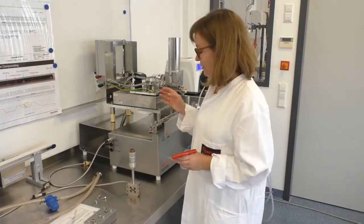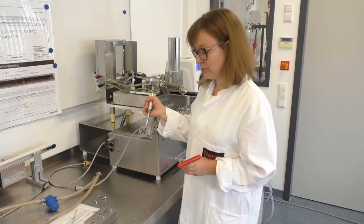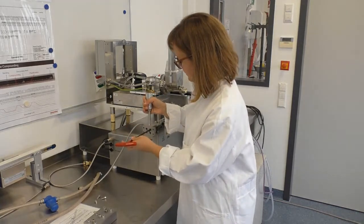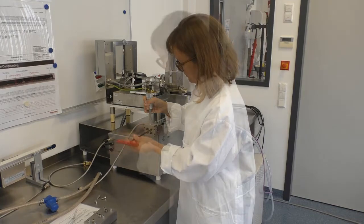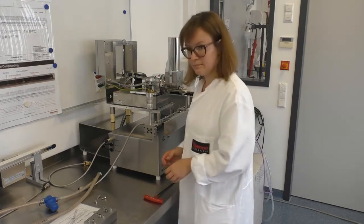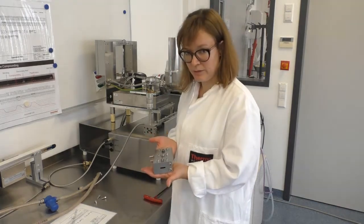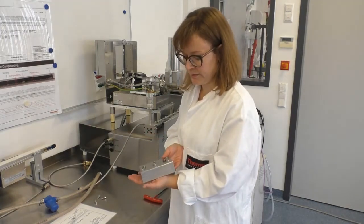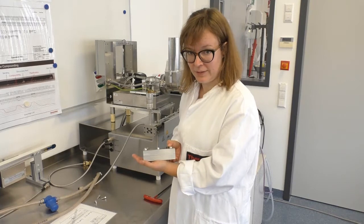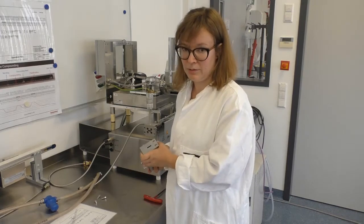Now that we've closed the upper barrel of the extruder, I will attach the adapter of the cooled slit die to the extruder and then the die body of the cooled slit die itself. Now, this is the die body of the cooled slit die, and here you can see the die has a quite short length in this case, because we also have a small scale lab extruder, and this die has the dimensions of 5 mm in height and 20 mm in width.